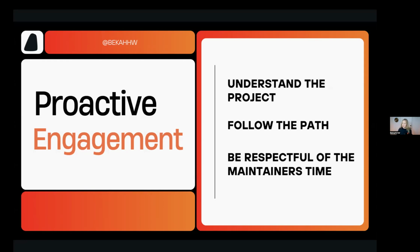So before you jump in and say, like, where should I contribute? How do I take on this issue? You should have read the README. You should have read the contributing guidelines, and you should have read the code of conduct. Those three things are documentation that's set up to empower you to be able to contribute to that project.